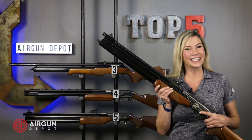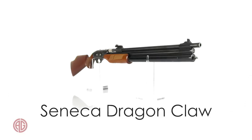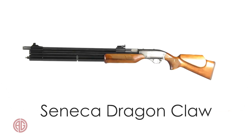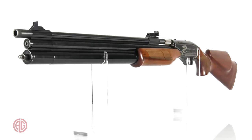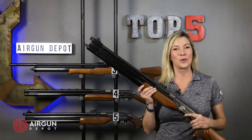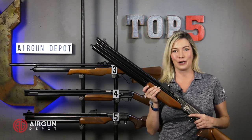Number 2, the Seneca Dragon Claw. With its classic lines and beautiful details, the Dragon Claw is a powerful PCP that shoots 50 caliber slugs or air bolts. The 50 cal slugs carry enough energy to hunt a lot of big game, and the air bolts add even more lethality. This versatility is one of the things that we love most about this gun, and it really is the gun to impress your friends.